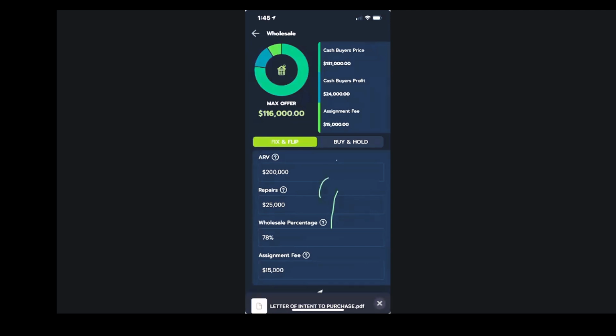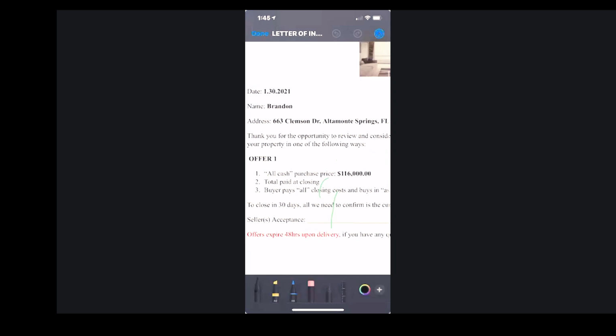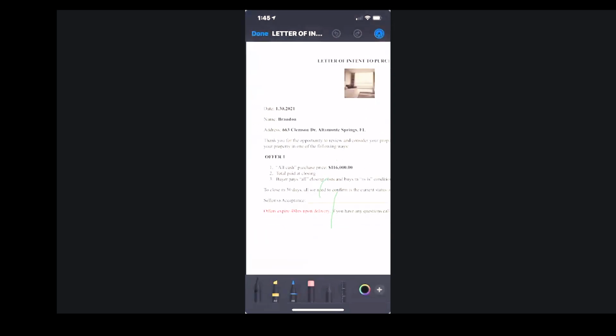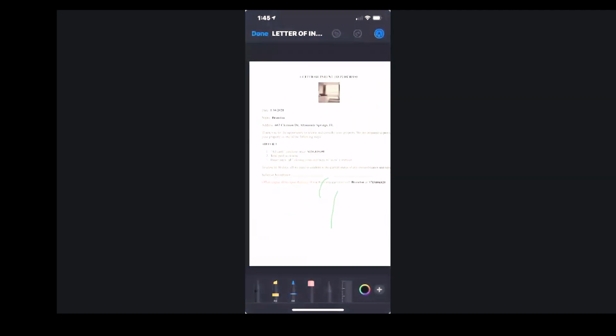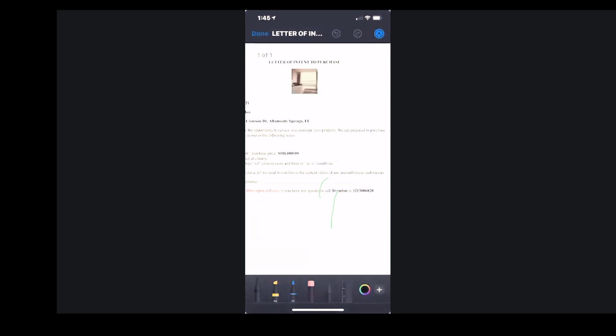All I would do is I can mark it up, just make sure that we're good. So look, it says here today's date, my name, right? It also says the property address, and the offer automatically has our template that is used for high conversion. It has my name and phone number where they can call me. And I'm just gonna go ahead and hit done.